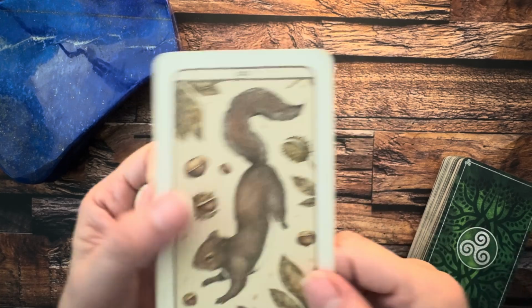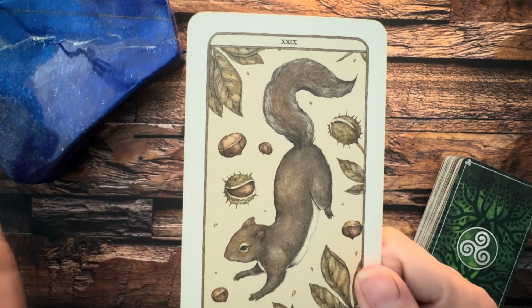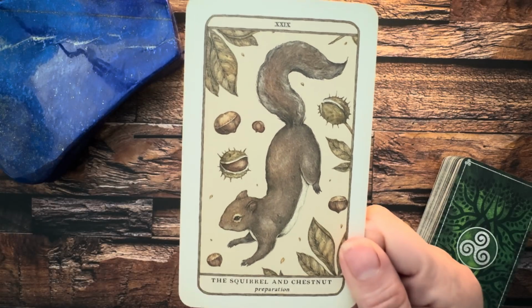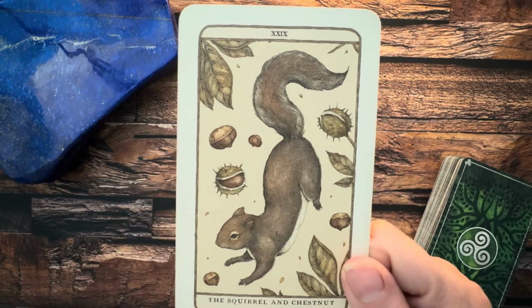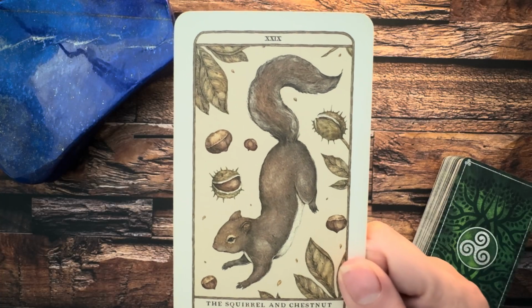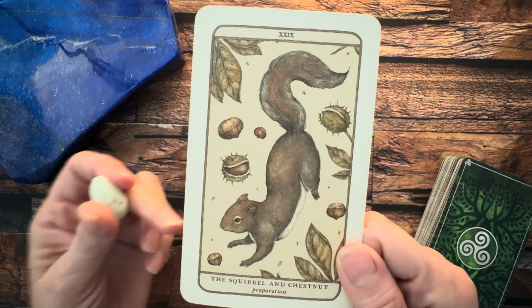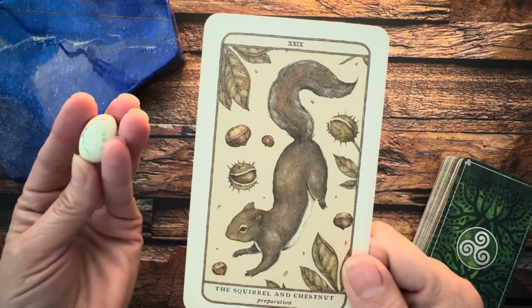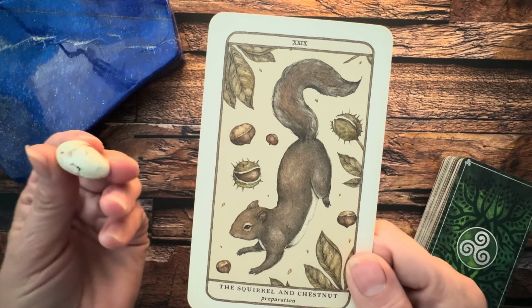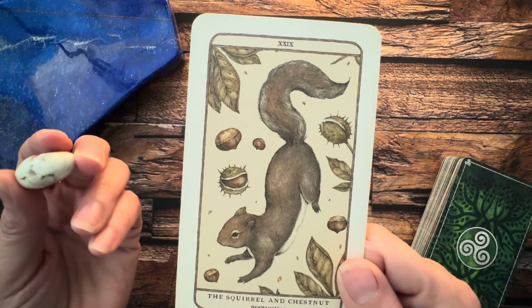And you have squirrel, which came up in a recent reading. If you got the squirrel in a recent reading and now you chose this pile, getting squirrel again, Spirit is sending you a message. And not only is it to be playful, the lemon chrysoprase brings back the joy, playfulness, and we know that squirrels are playful.